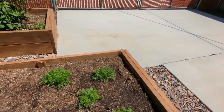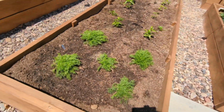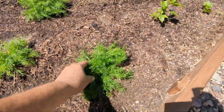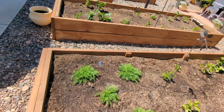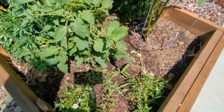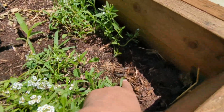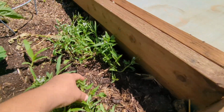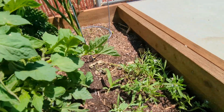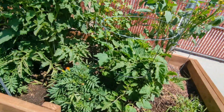This is all German chamomile. I haven't got any flowers from it, but they're looking good. They're really fluffy and green. So I kind of just want a big mound of chamomile right here. The alyssum. These are the seeds that I just threw down here to fill in some space. Oh, there's like a little butterfly. Anyways, they're just filling in space for the pollinators. And there's a weed.